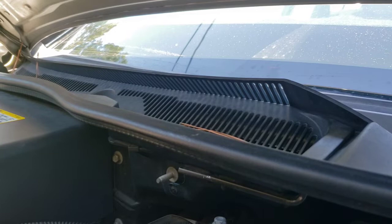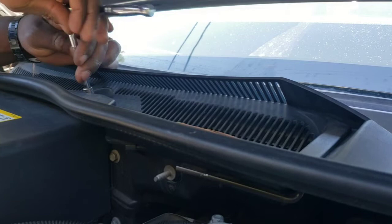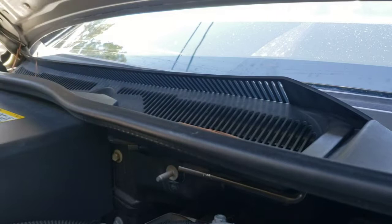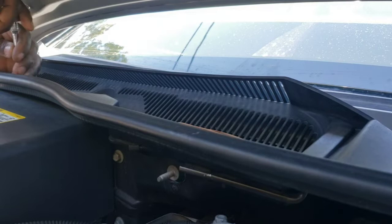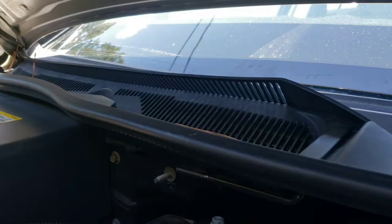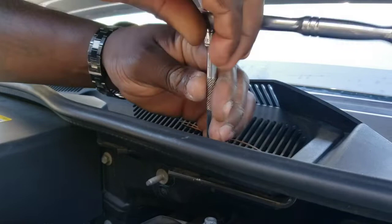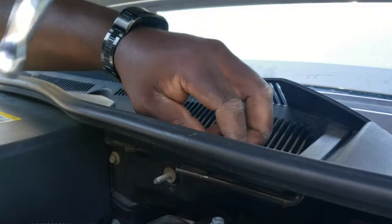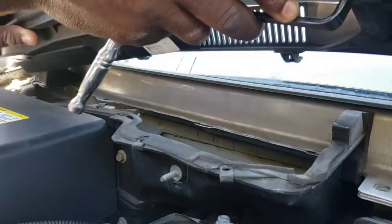Let's see if I got the right one. Pull these up. So these are these little bolts right here. I'm using a 9/32, and then we got one right here, so there's three of them. All right, I'm just simply pulling it up. You get one in, you can just do the rest. Pull it out.